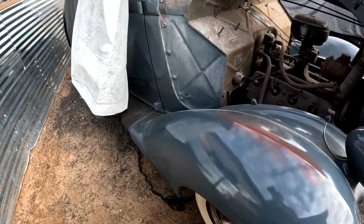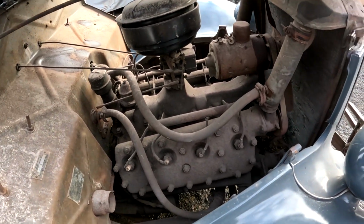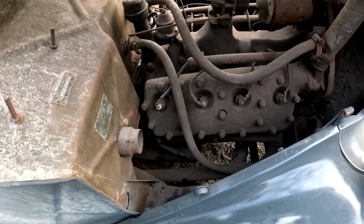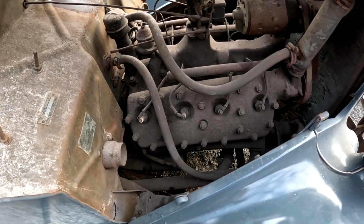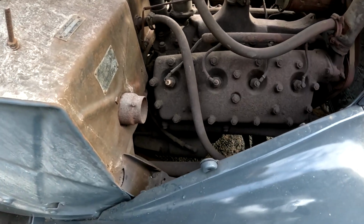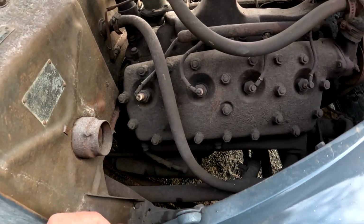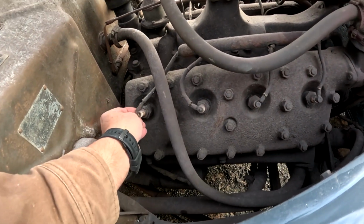But anyways, yeah, she's a little crusty. I mean, it's not that bad. It looks bad, but it's really not that bad. Sandblast all this crap, and all this roña will come off of it. There's a broken one there.